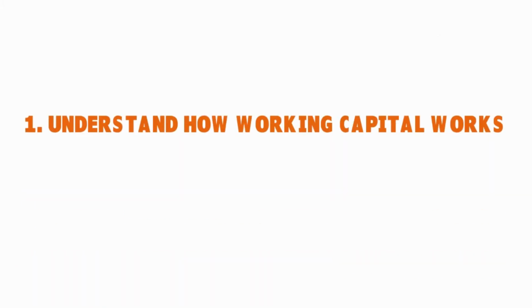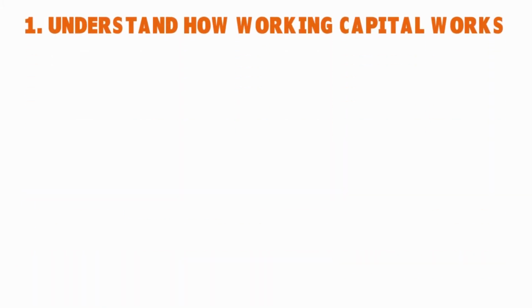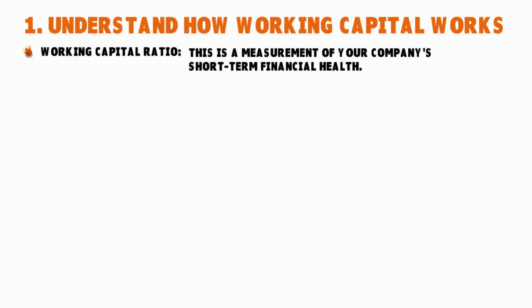Before I get into the nitty-gritty here, I just want to first tell you that you need to understand how working capital works. Now, what is working capital? You can get a sense of where you stand right now by determining something called your working capital ratio. This is a measurement of your company's short-term financial health. When I'm talking about short-term, I'm talking about less than 12 months.